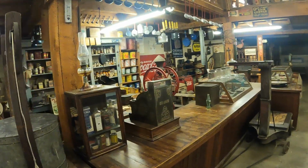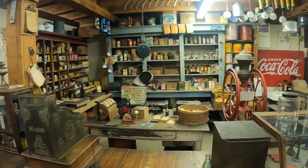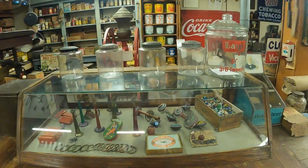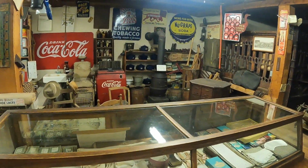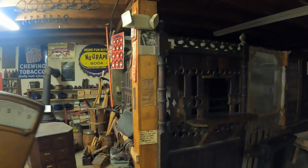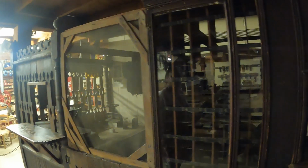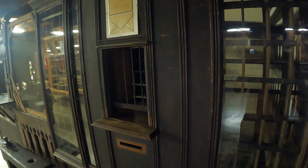Now check out this, like a little general store. All I picture is the Waltons all going into that little store. I wish you could smell it in here. It smells like old wood, like an attic. It's just cured wonderfulness. Well, it kind of smells like an old barn. And I always thought these were really cool too. And if I'm not mistaken, perhaps a post office. Pretty awesome.